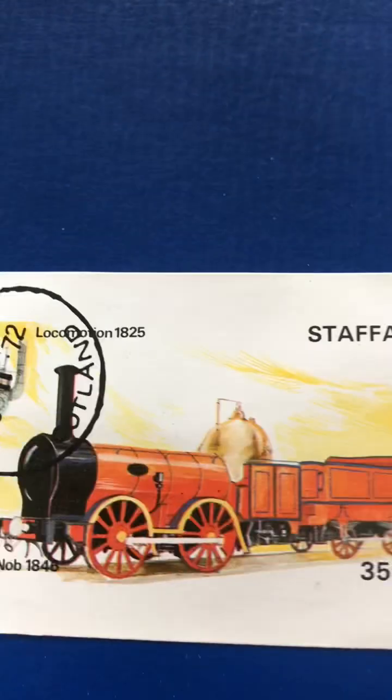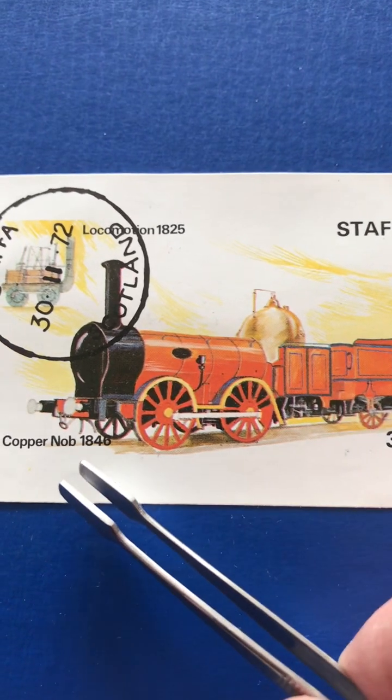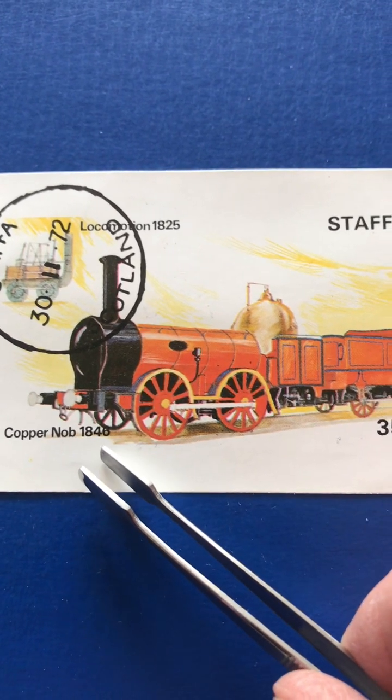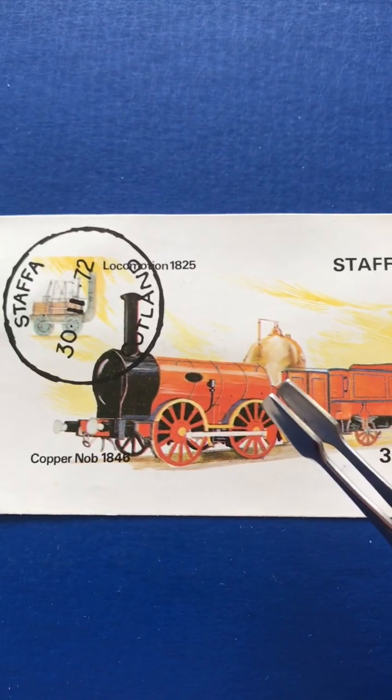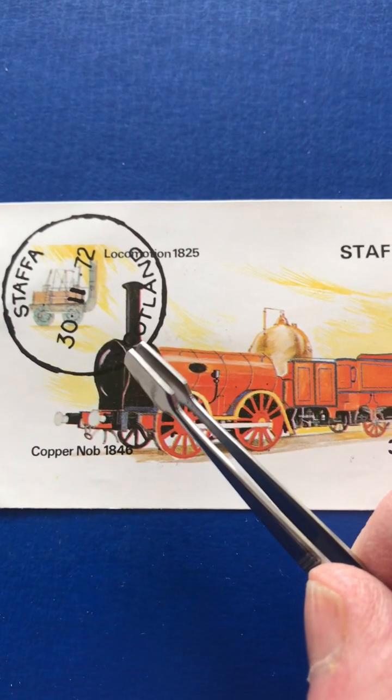Move that to one side along with those and pick up the next one. We're back to Staffer again. And here we've got Copper Knob, 1848, so it's celebrating that. It's got a date on it, 30th 1172, Staffer. I don't know, they're not stamps, are they?